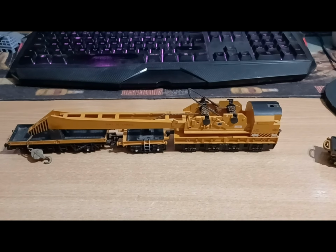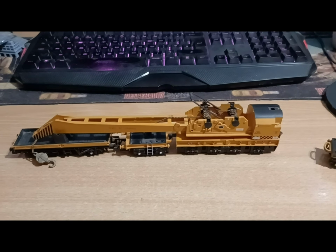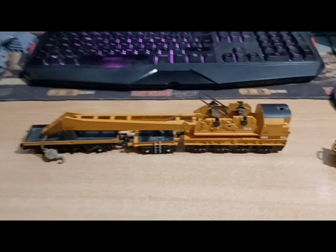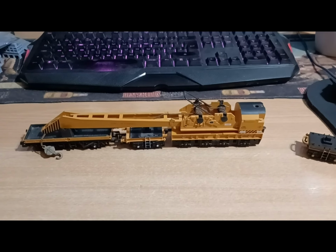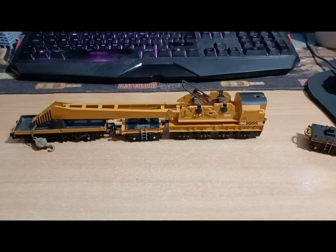I also have a Rocco crane and the GUF cockerel, which was an old one still in the box. So I've got a bit of a thing for the cranes. I haven't gone for the Bachmann one because it's a three-figure sum, so that one will probably never be on the layout.